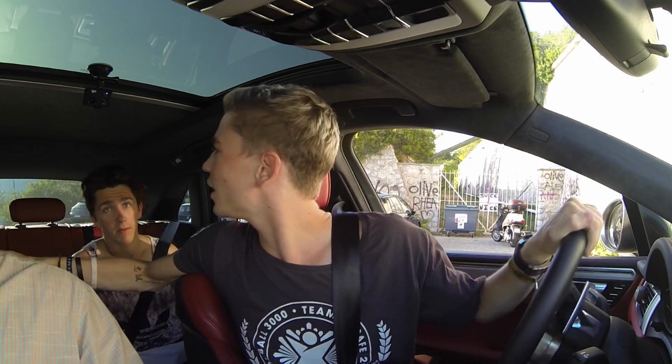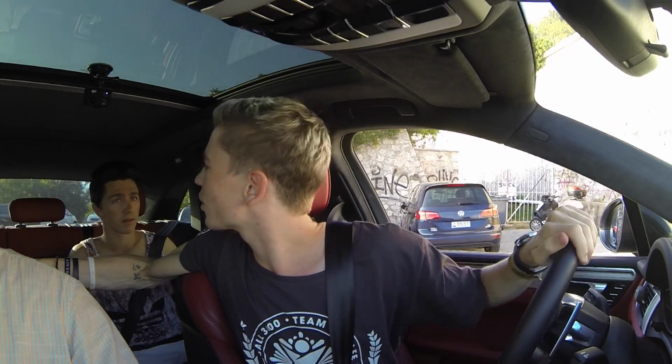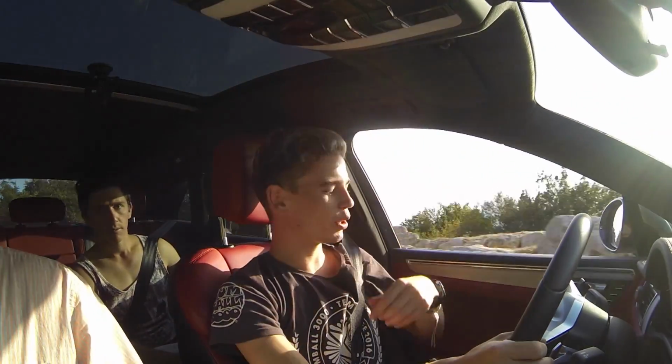Alright, here we go then, in the Macan Turbo. I've never driven the Turbo. You know what, I'm going to reverse and then I'll start talking to you guys. First thing you notice is that it's a lot more responsive. The throttle response is a lot more just there and present, and there's a little bit of a growl that goes with it.